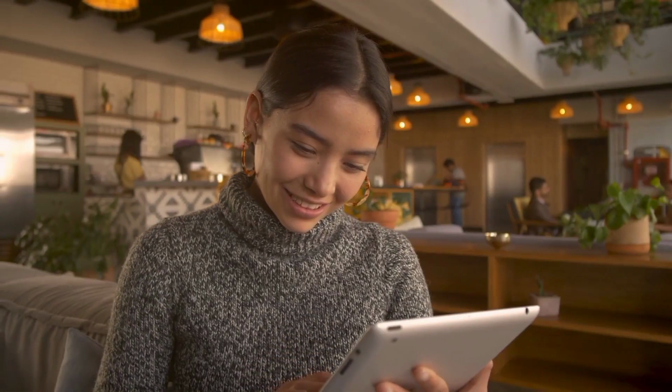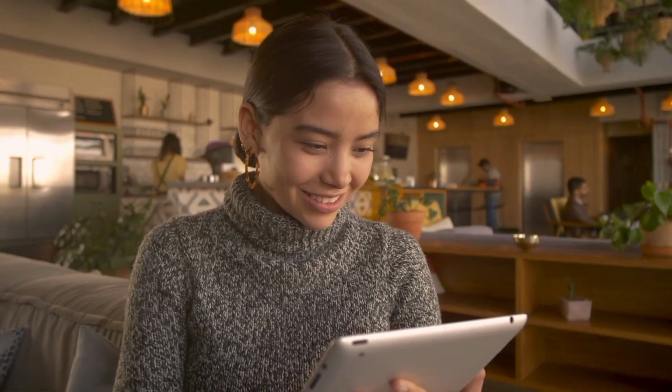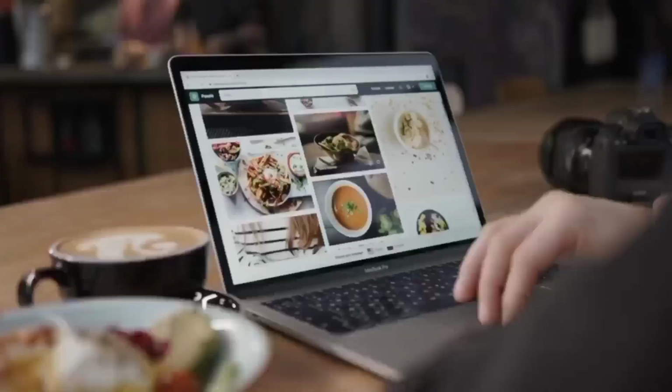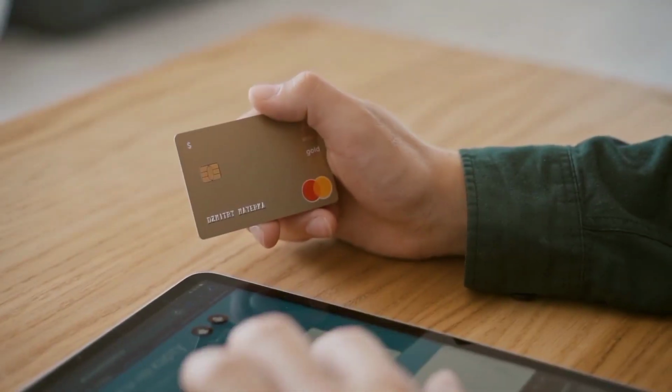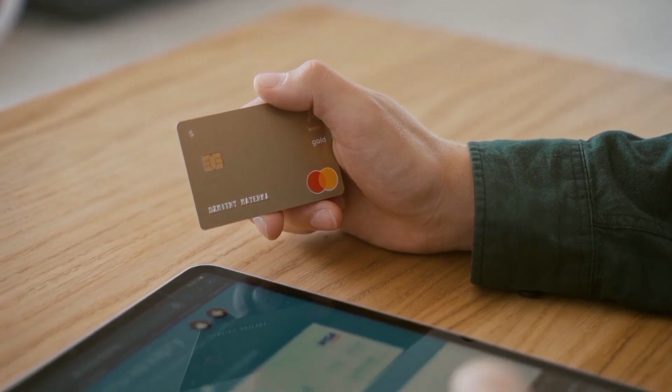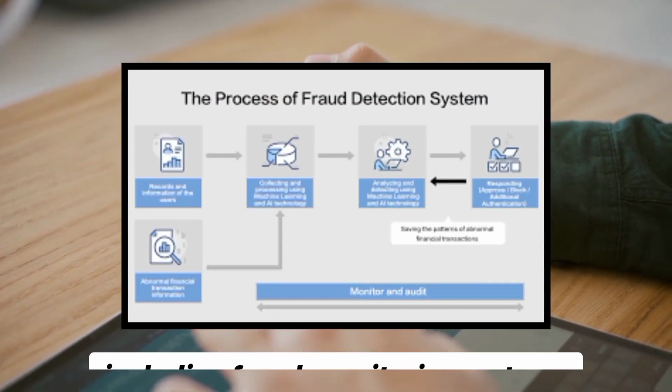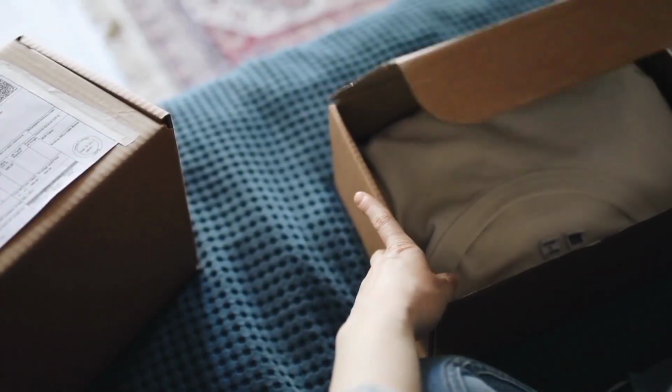Online fraud, along with concerns that purchases won't show up, has made many people think twice about how to pay for online shopping. Both PayPal and credit cards offer features and services that help protect you, including fraud monitoring systems and ways to get your money back if a purchase isn't delivered as promised.